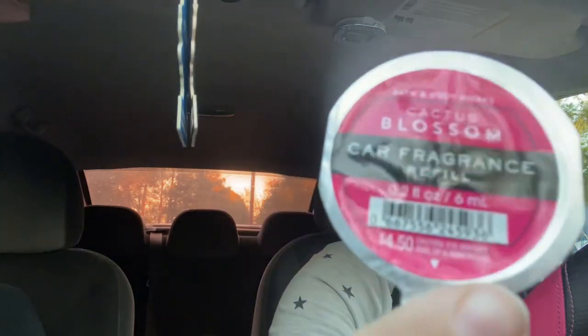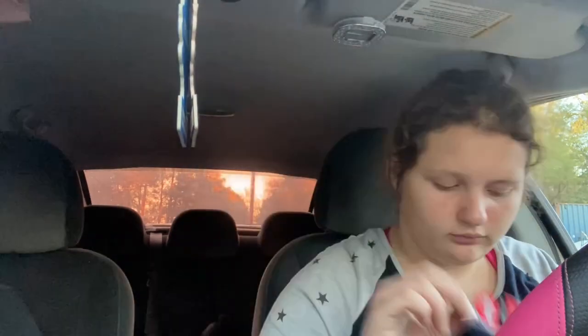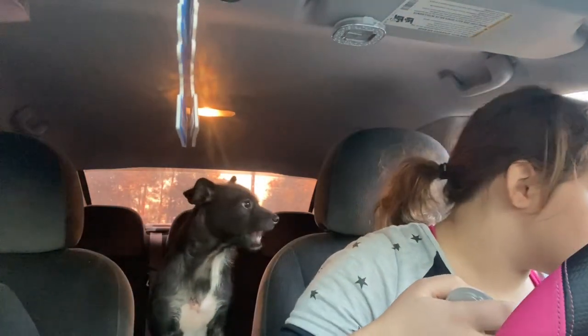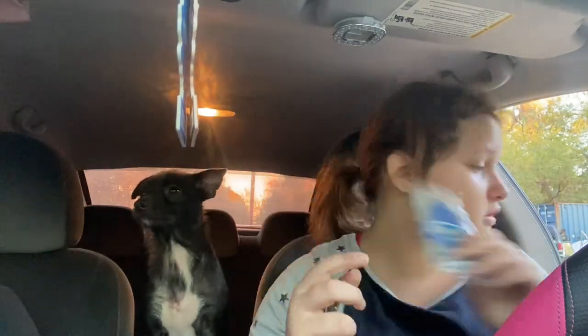Okay, so the rest of the scents I have are another cactus blossom, a watermelon lemonade, strawberry pound cake, and a champagne toast, because everyone says champagne toast smells good. So I'm gonna put these in my door with all my other car fresheners, which all I have are my new car scents.